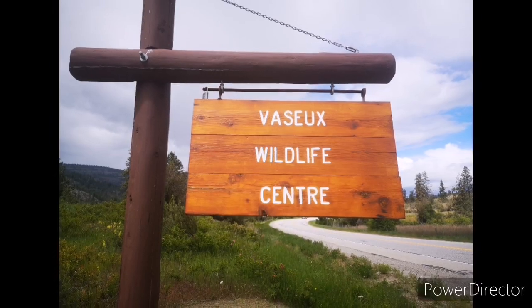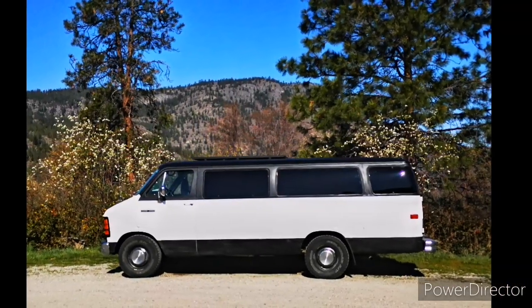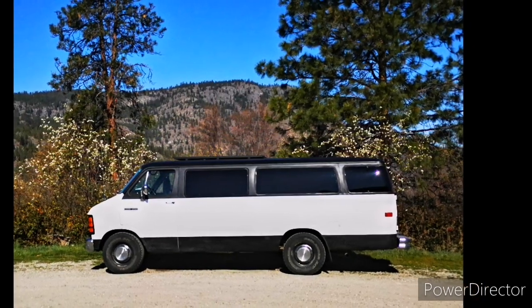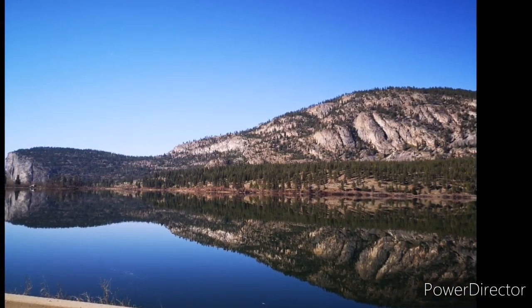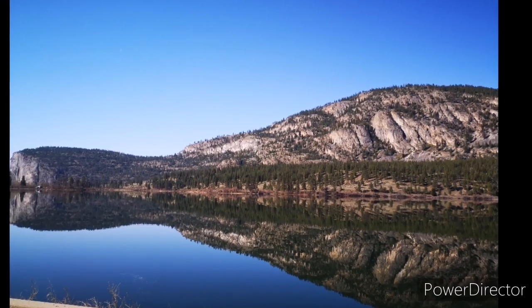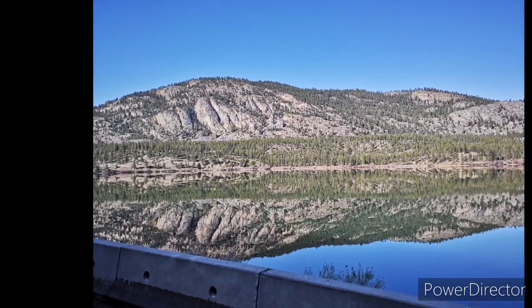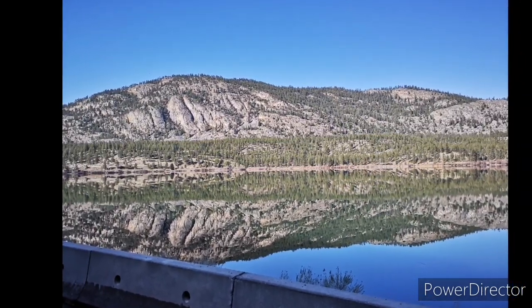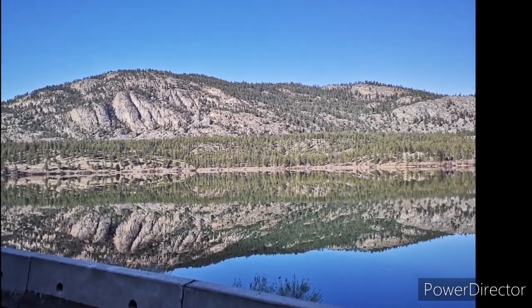Hey guys, so I want to share one of our favorite places with you. It's located in between Oliver, BC and Okanagan Falls, which are in the South Okanagan. It's Vaseux Lake Wildlife Center, but it's kind of broken into two different sections. There's the wetlands and bird sanctuary area, as well as the California mountain sheep area, which we'll show you later on in the video. Hope you like this place as much as we do.